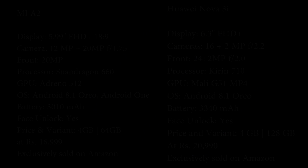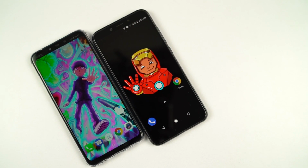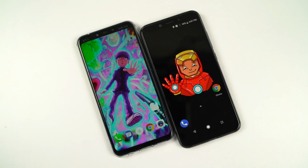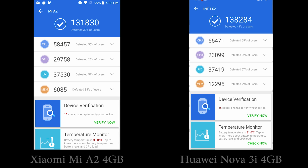This is a speed test between Xiaomi's Mi A2 and the Huawei Nova 3i. Now these are the specifications of both phones. Mi A2 sports a Snapdragon 660 processor with Adreno 512 GPU, while the Huawei Nova 3i sports a Kirin 710 processor with Mali G51 MP4 GPU. Now these are the Antutu and Geekbench scores.